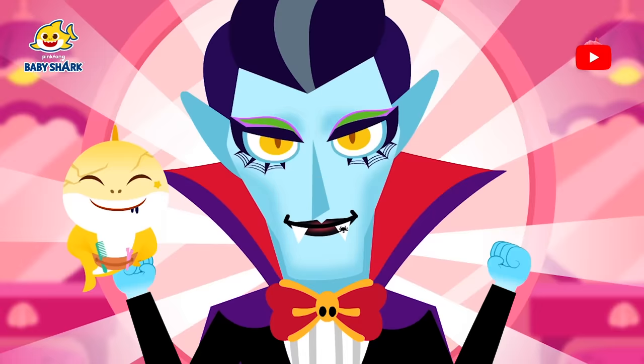Arr, trick or treat. Do you all want some candy? Wow, candy! Thank you, Mr. Pirate. Where's Grandpa Shark? I see a green tail here. Is this Grandpa Shark's tail?